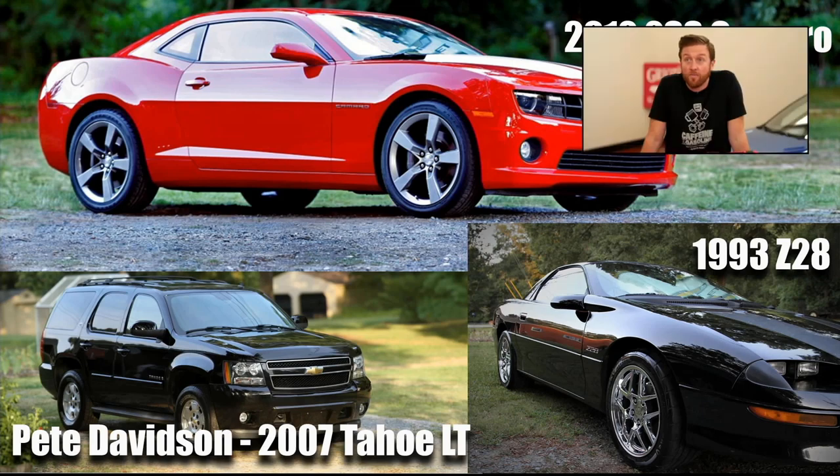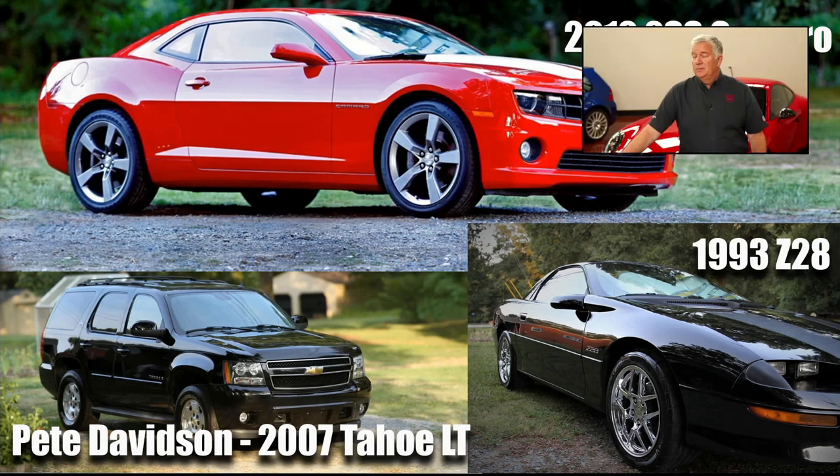Again, I'm a sucker for Camaros. I have actually kind of come full circle on the Gen 4s. I've got to find the right one, but it's got to have T-tops in my mind. I need to own a T-top car. The T-tops would be cool.